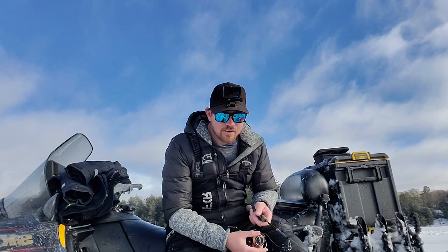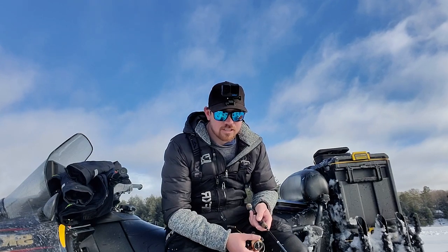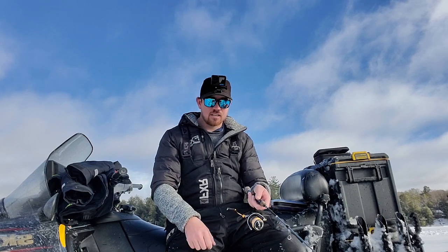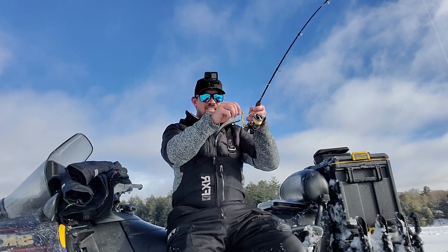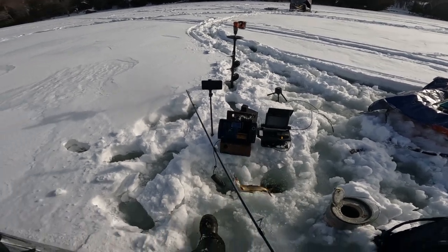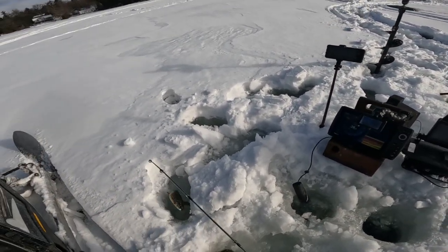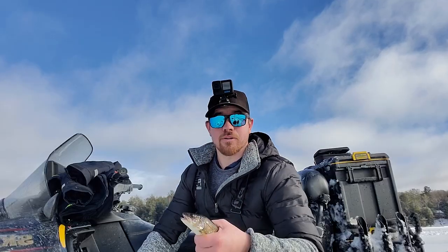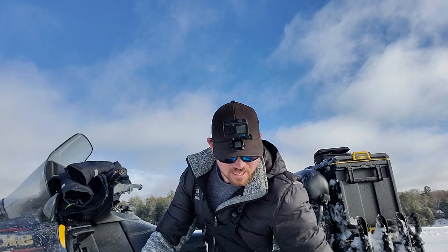Something with this jig right now, guys. It is not liking these fish. He's right there. Yeah, I got him that time. That felt good. Just another little guy. I knew it would be small. I'm not gonna hold him up for a picture, but there's another little guy.